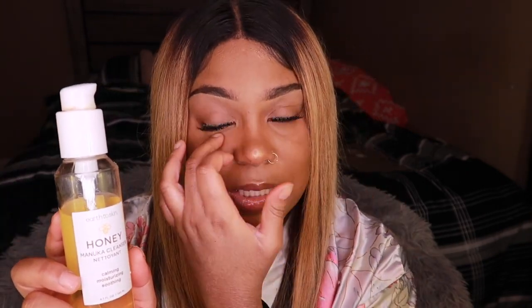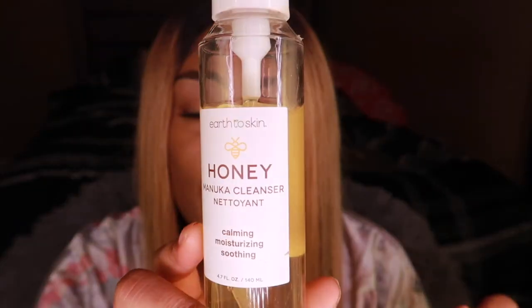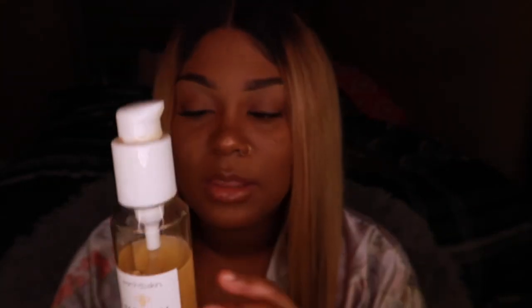But it's by Earth to Skin. It's a honey manuka cleanser, calming, moisturizer, and soothing. I thought this was a moisturizer. I think I said this in another video. I thought it was a moisturizer, but it was a blessing in disguise. It's really, really gentle on your skin. So the back says it's a hydrating cleanser.